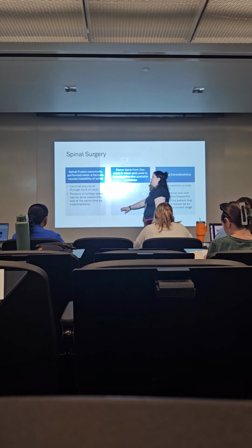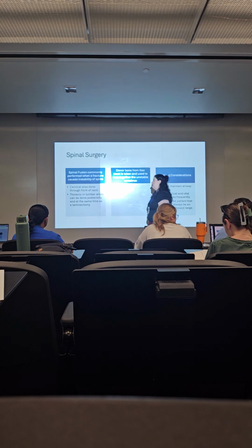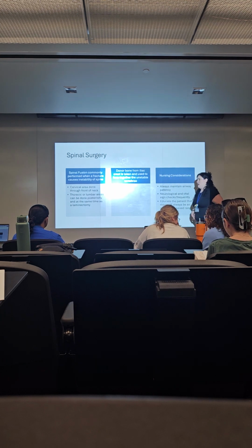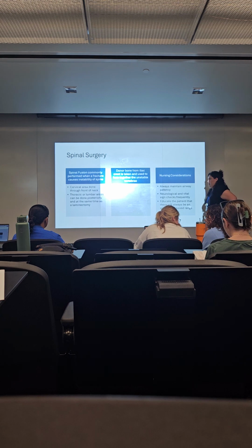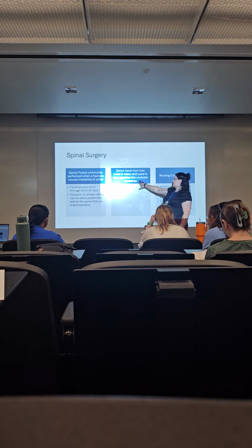If I'm doing a cervical one, I can do it at the front of the neck. If I'm doing thoracic or lumbar, I'm going to be on my belly, going through my back. I can take donor bone from the iliac crest to fuse it together.